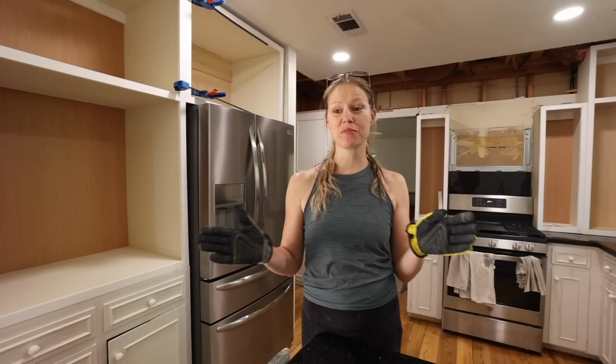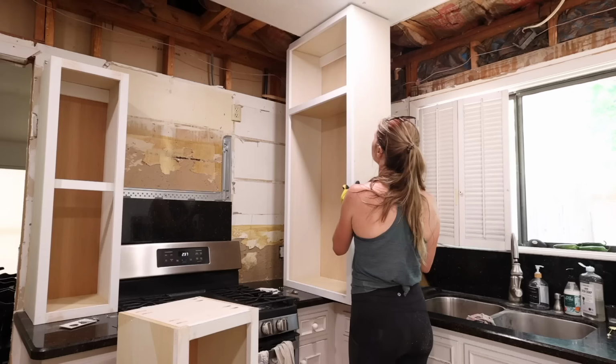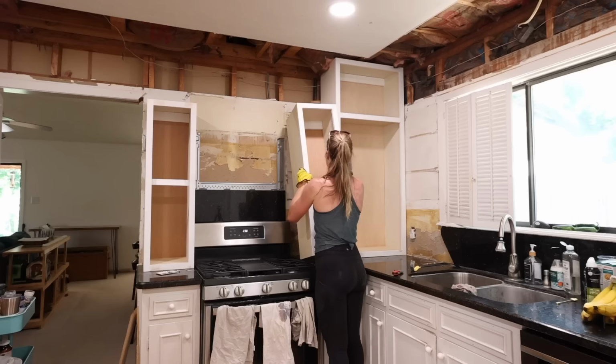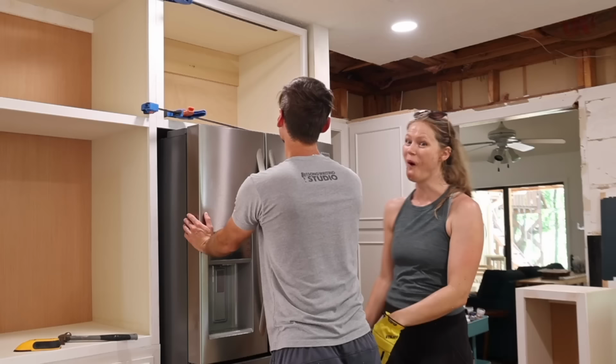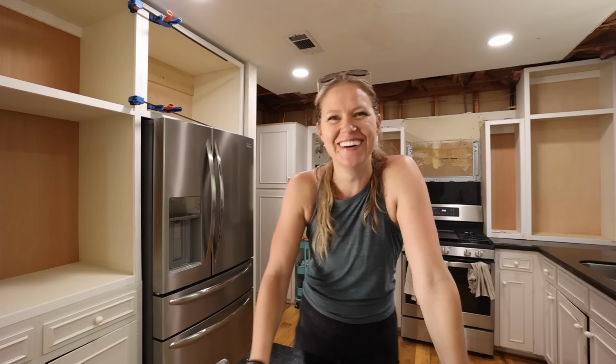All right, so we are pausing here for the day because we've got to go pick up our kids from school. And you might be wondering why we actually just brought these in. We didn't actually install them, attach them to the walls. And that is because I really just needed the reassurance that they were going to fit, that we weren't gonna run into any problems before we measure and order all of the doors for the kitchen. Everything fits, praise God. Now we can go ahead and measure for the doors, build a vent hood, and do everything else. A very successful day.